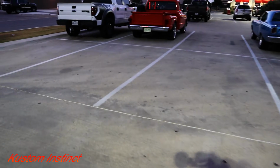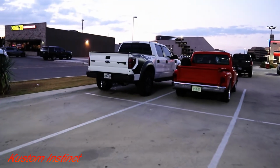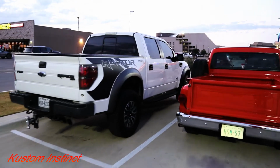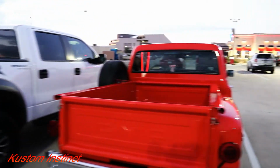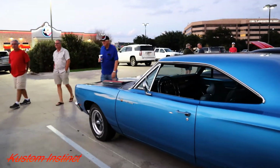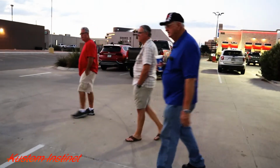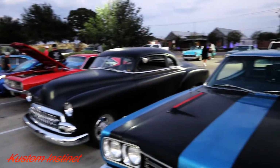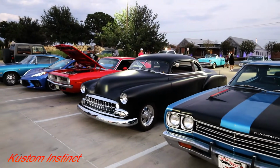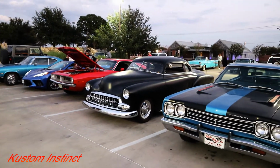And we got the Raptor out here. Raptor posting up by herself. I've seen this little truck around. Well, yeah, I've seen you grab it. Oh, I've seen one of them. Sir, get the thumbnail.